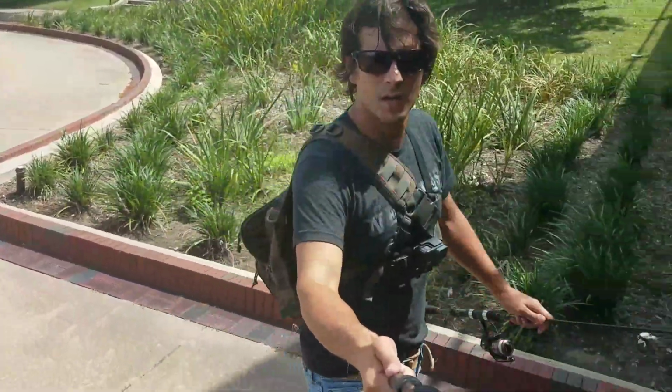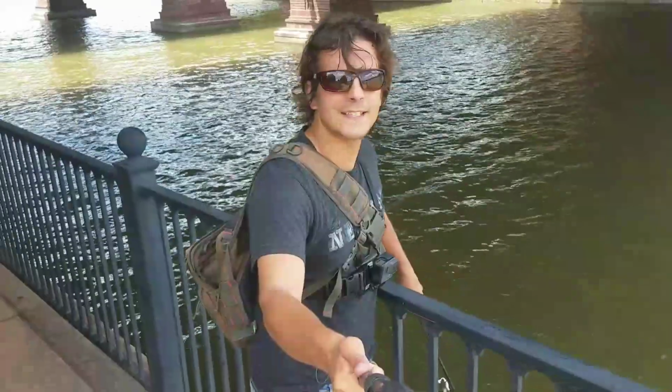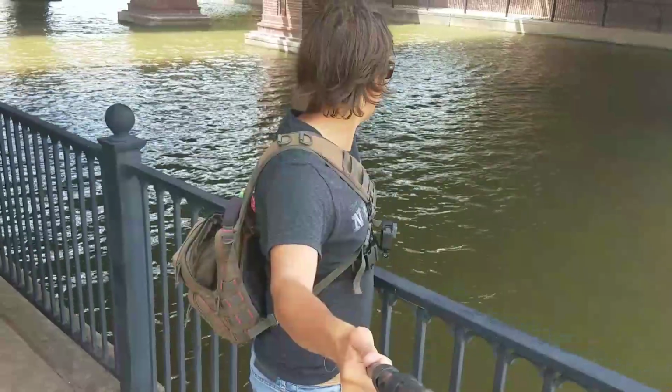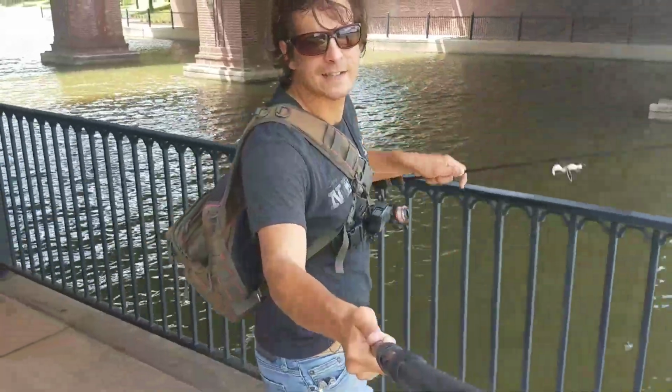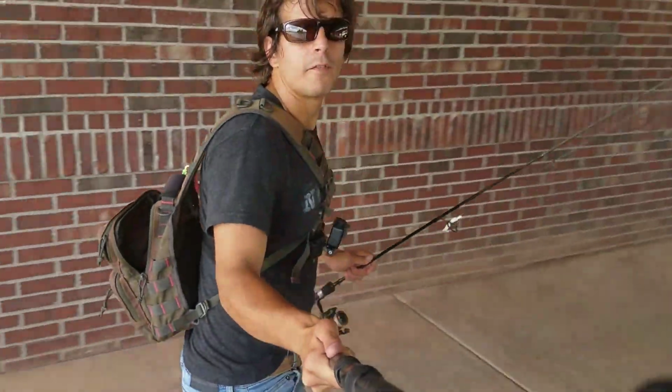So here we go. This is what I want to do. I want to throw some lures, not only right up along the downside of these concrete walls, but out towards those pillars. That is just a fantastic looking spot. Hopefully we don't break our fishing rod trying to get there.